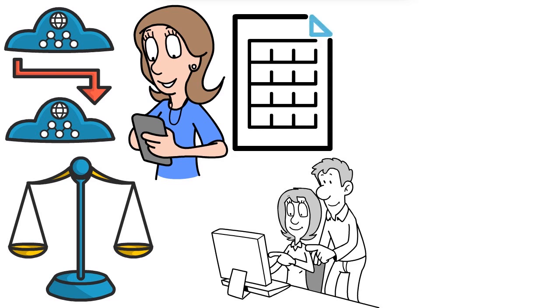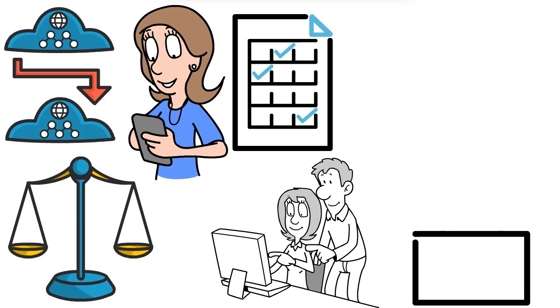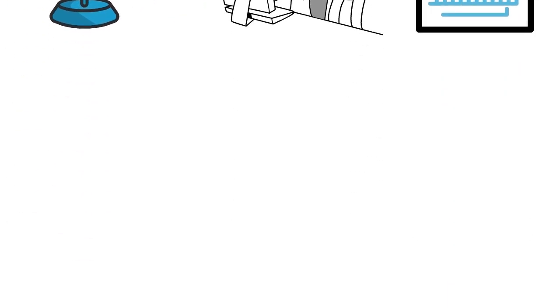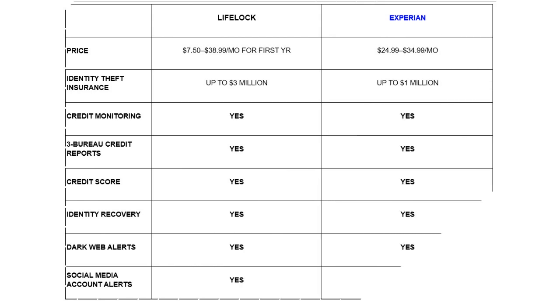So this is what it is. When you think about LifeLock, think about the best support options. When you think about Experian IdentityWorks, think about this being best for those who are on a budget. Okay, so the price here: LifeLock, you have $7 to $38 per month for the first year. For Experian, you're looking at $25 to $34 per month. Identity theft insurance up to $3 million. Experian up to $1 million.